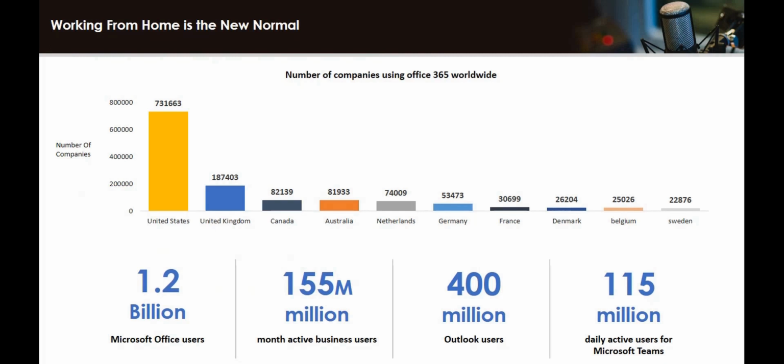And as you can see on the screen, to give you some stats, Microsoft Office 365 is used by over a million companies worldwide, with over 731,000 companies in the United States alone. Microsoft has about 1.2 billion users, and 1 out of 5 corporate employees use a Microsoft 365 cloud service. Microsoft also has 400 million Outlook users and about 155 million monthly active users, where Teams alone has around 115 million daily active users.